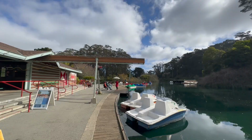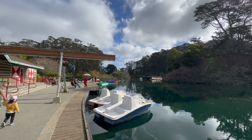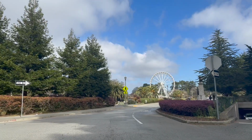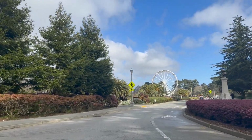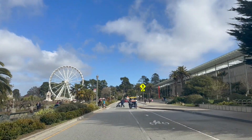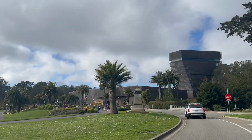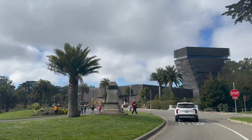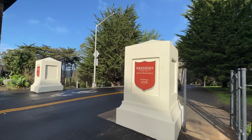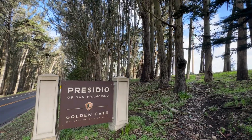When it comes to things to do, the Inner Richmond is actually a great area to live for outdoor activities. The area's southern border is Golden Gate Park, which is an enormous park. It's larger than New York's Central Park. It's got museums, a flower conservatory, botanical gardens, tea gardens, a Ferris wheel, multiple lakes, fields, a golf course, a disc golf course. It basically has everything. The northern border is the Presidio National Park.